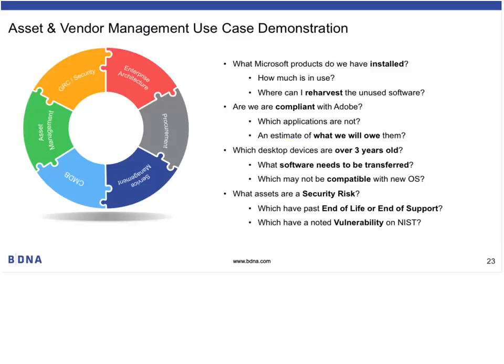So what we're going to do now is I'm going to turn things over to Chris. We've got the better part of 13 or 15 minutes. What we're going to do is essentially walk through some use cases that are critical and some that we talked about earlier. Basically, what have I got installed?